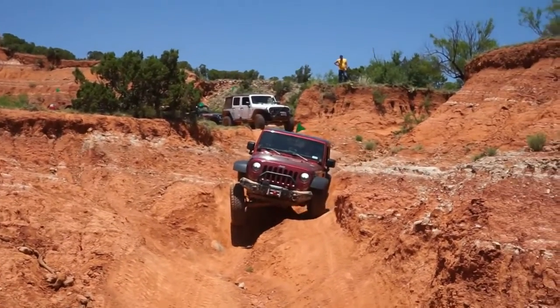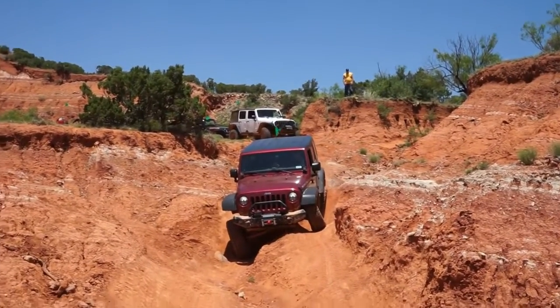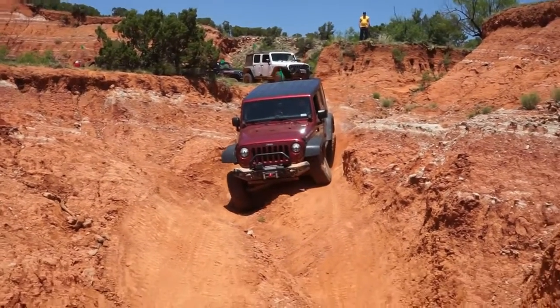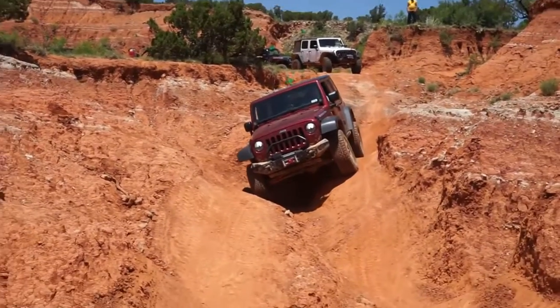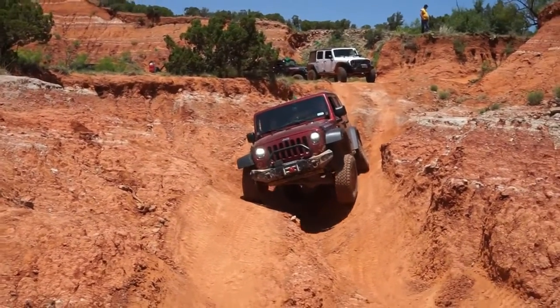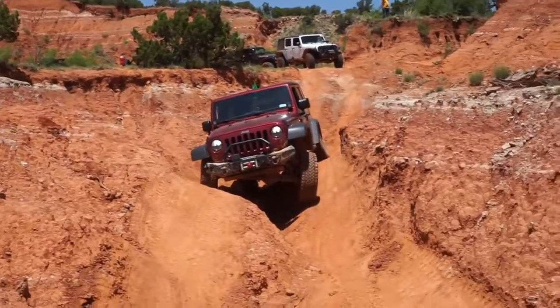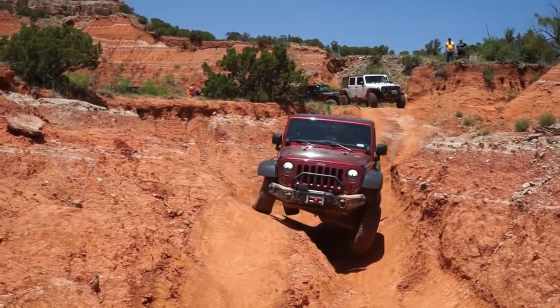You can see that axle's moving nearly a foot in either direction as we go over the obstacle, and because of that you can tell that the Jeep is more level in its general attitude, and it doesn't sway back and forth as much. It's just a more stable platform to go through the obstacle, which gives you a lot more confidence. It's why I'm able to make better time through the obstacle than my buddy Wes was in his WK.